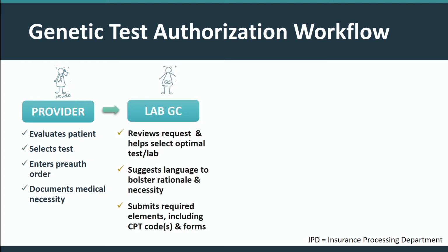That request then comes to our lab genetic counseling team. There's a rotation of genetic counselors who review orders that come through. And we are essentially, again, looking to see, is it an appropriate test? If so, has the provider selected a specific lab, or do they want help? Sometimes it might be a very vague request. You know, I want a microcephaly gene panel. And at this point, we can work with the provider to find the best panel option for that patient.